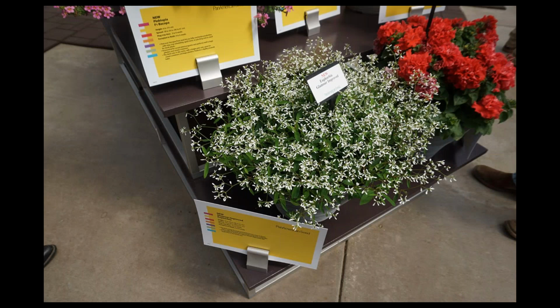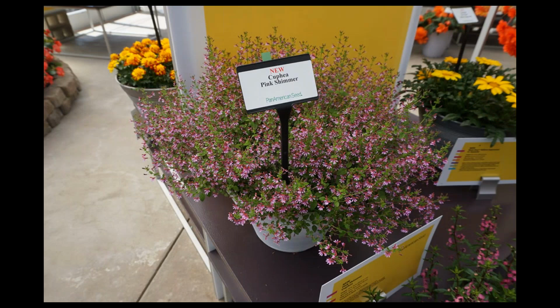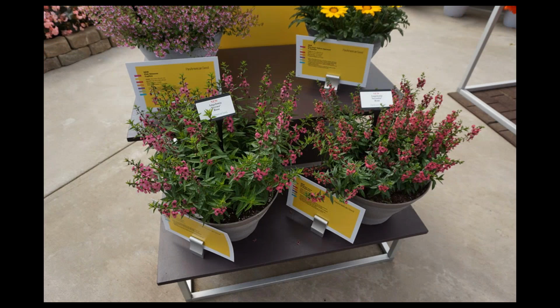They've improved their euphorbia from seed, the Glamour improved. Got a new Cuphea out called Pink Shimmer, which I think has a lot of possibilities for filler in mixed containers. They've also got a new color in both the Serena and Serenita series, with the Serena Rose on the left. And as you can see, this is a really good example of the difference in the habit between those two series. This is Angelonia from seed, of course, and one of our Texas superstars is the Serena, and then the Serenitas are a little bit more compact in comparison.